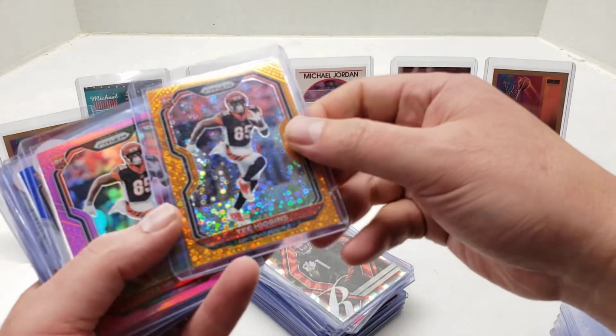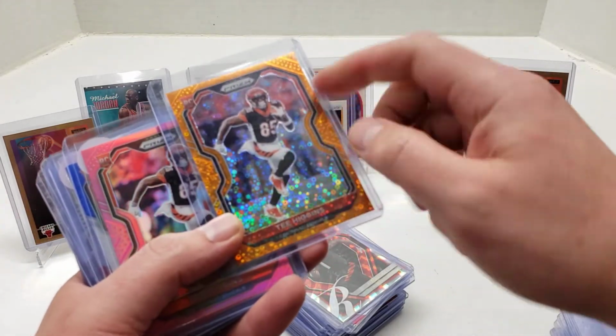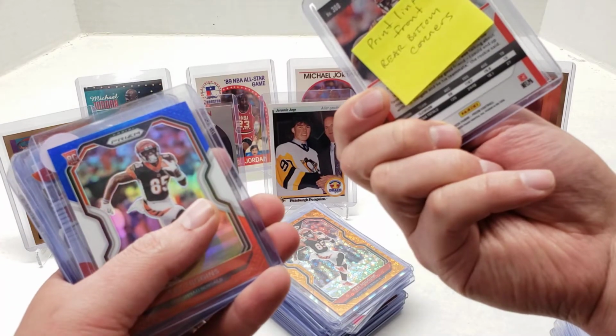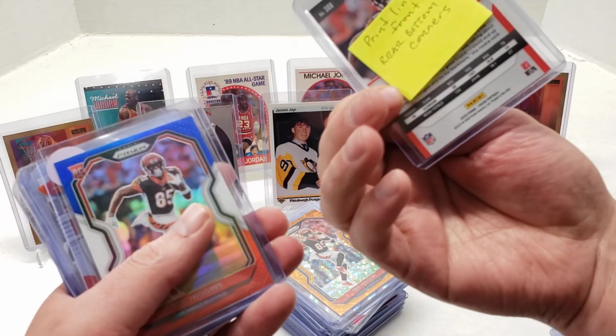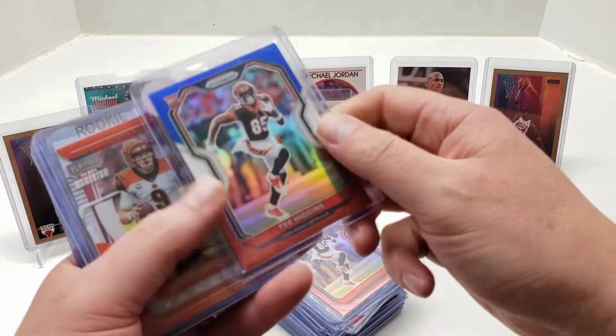Look, this one was the disappointing one. That would have been great. But there's just a surface issue under pink. Print line front, rear, bottom corners. Just look. Yeah, and you get them for super cheap.